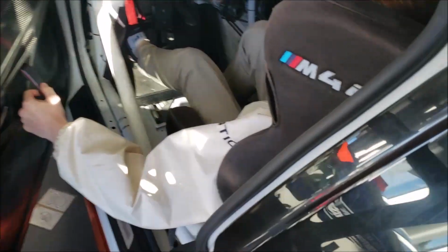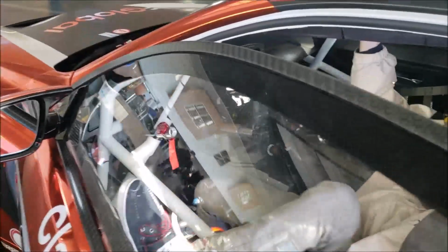Hudson, how does that door feel? I would say 2 units of weight. 2 units of weight, okay. Alright, you want to get out?